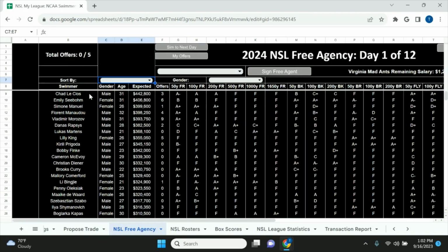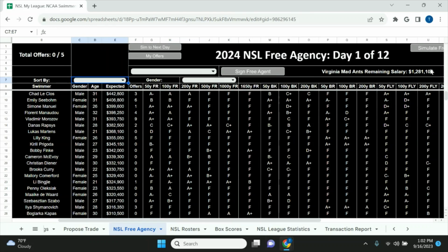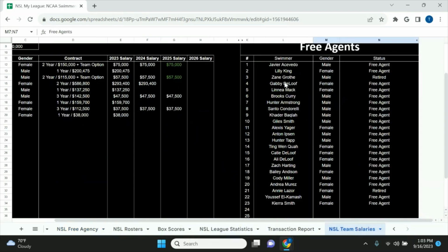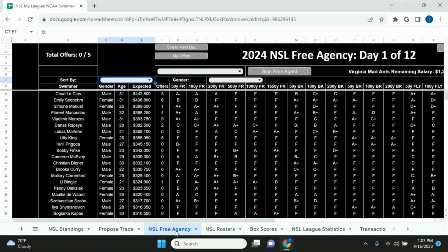Looking at this free agency class, there are actually a lot of really good names, but we have $1.2 million to spend, and we also have a lot of free agents that we have to retain on our team. Looking at this list, I'm not going to bring back Acevedo, maybe on a minimum deal or something. Lily King and Grothe retired. We have all the Duluth sisters. Brooks Curry is probably our biggest free agent that we have to retain. Hunter Armstrong as well, and a lot of Duluth. Cody Miller and Annie Lazor retired. It'll be interesting to see which swimmers on our team I want to bring back and which ones I let walk. So let's see which swimmers I want to offer.